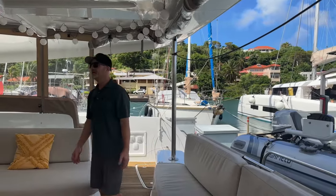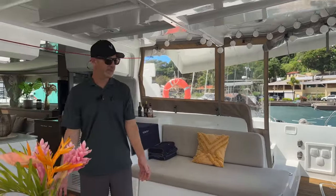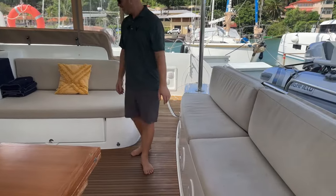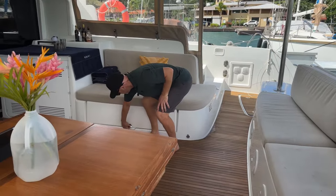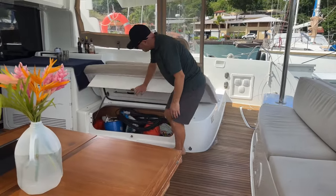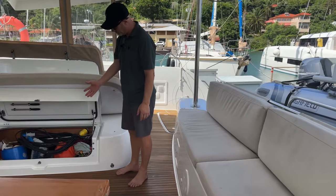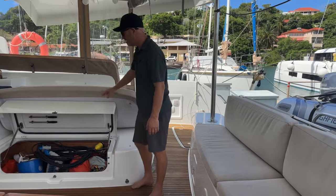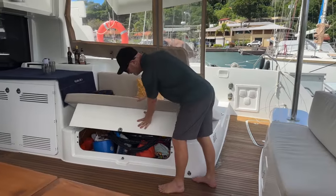Once again, teak decks, beautiful wide open space, great table for entertaining, lovely sitting area back here, and incredible views. One thing I do like about the Lagoon is in all the lockers, they have gas struts that make it so easy to access whatever you want in here. This here is all your shore power and tool stuff. With the lid that stays open, it really makes it convenient to get in and out.